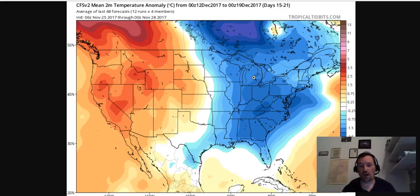So really what you see with this is very, very good model agreement across the spectrum that we've got some cold air coming. It's not a question of the cold. It's only a question of how cold it is going to get at this point. We do have some warming potentially going on in the stratosphere, and that could displace at least a lobe of the polar vortex down enough that we could have some pretty intense weather with this. It's something that we're going to be watching out for.